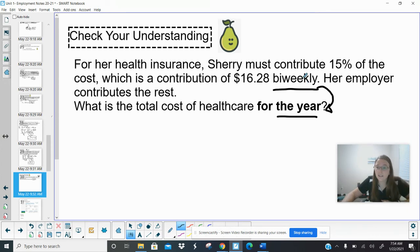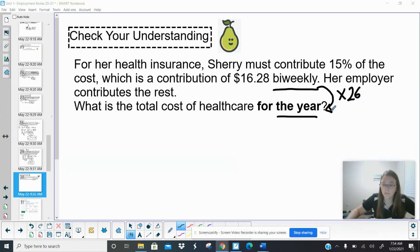Bi-weekly to a year, we multiply because we're getting bigger. Biweekly is just one paycheck. And biweekly tells us we multiply by 26. So when you try this problem, you're going to do the exact same thing you just did, where we have the fact that 15% of the cost is $16.28. Works the same way. Once you get your answer, we need to multiply it by 26 to find the whole year's worth. So go ahead and try it.